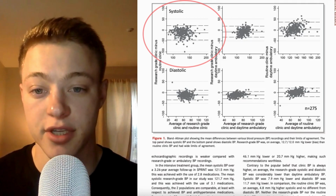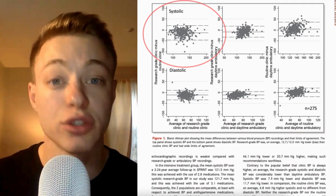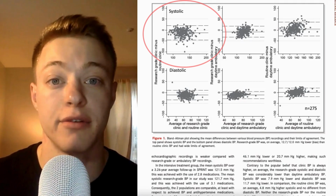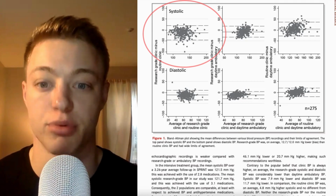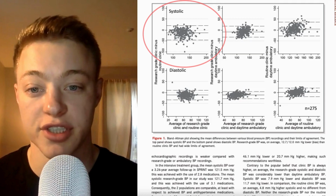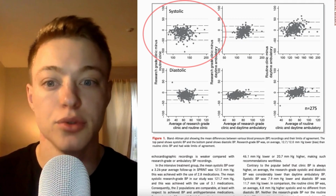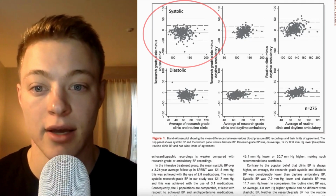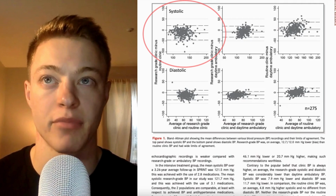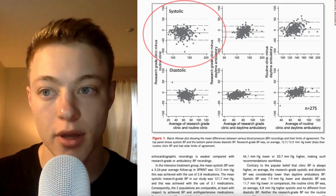Another thing to note is that although the average difference was that the research grade blood pressure was 12 millimeters mercury less than the routine blood pressure reading, you also see that if we look at an individual scale, just like the limits of agreement allude to, there are also several individuals that had the opposite kind of difference, where the research grade blood pressure was higher than the routine grade.